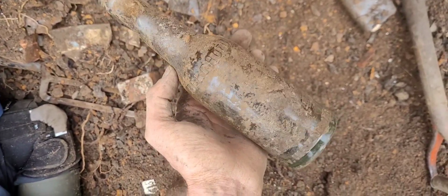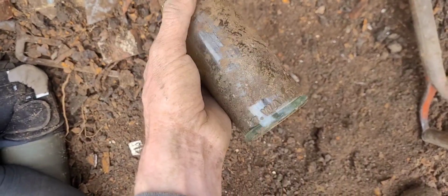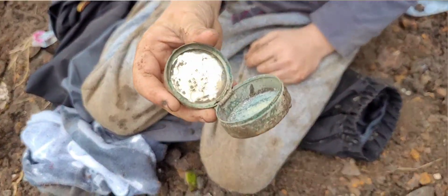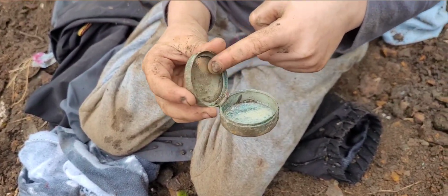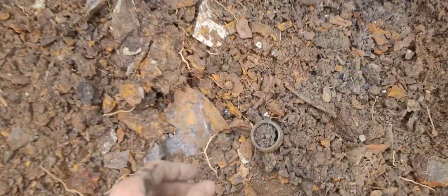Pretty cool bottle. William opened up one of the compacts. Cool, man. I cleaned it. It was so dirty. Hey, William, you can open mine if you're careful, buddy.